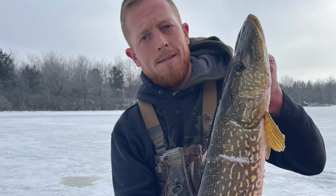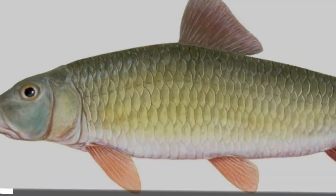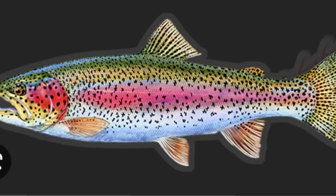Secondly, we're looking for bodies of water that hold what I like to call fatty fish, your suckers, shiners, trout. Those fish have a high fat content to them, and the northern pike can easily grow to great lengths eating those fish. So it's very important that you find a lake that has good numbers of those fatty fish for them northerns to eat.